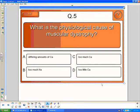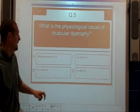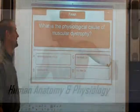Why are calcium ions important? Because they allow the cross-bridging, kind of like taking the safety off. What's the physiological cause of muscular dystrophy? Functionally, what's happening? In this case, too much calcium.